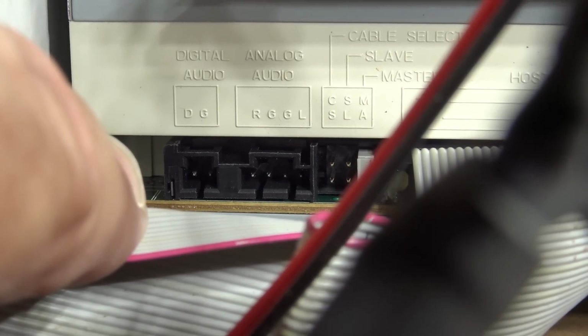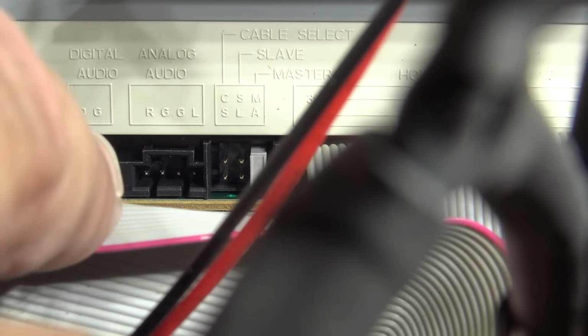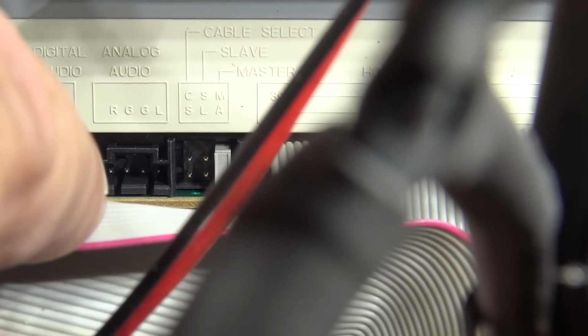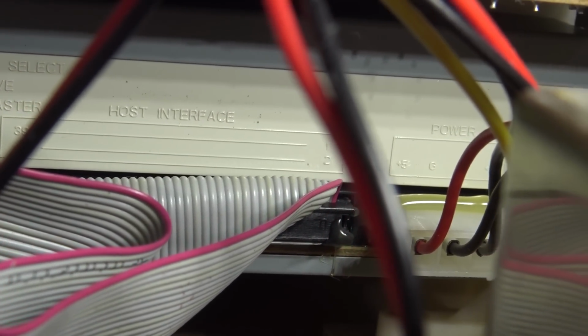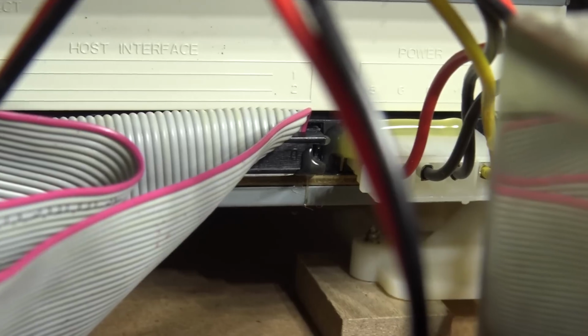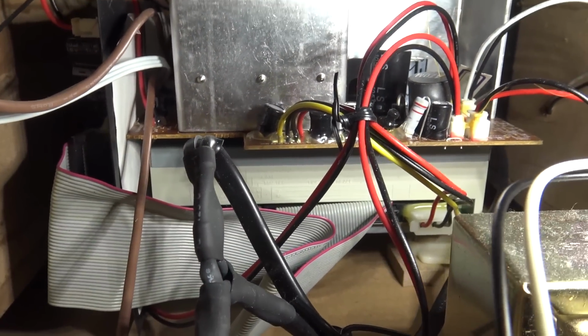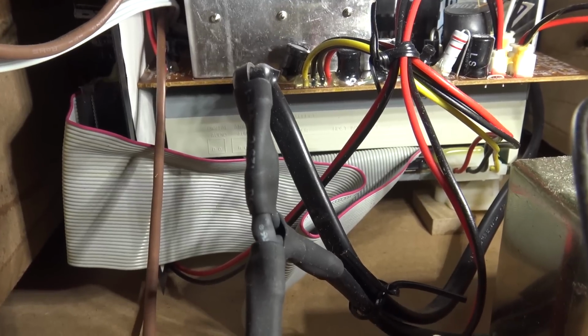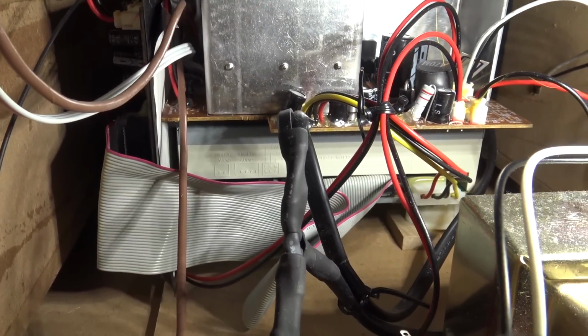It's got digital audio out, analog out, which we're not using, obviously. And it selects, you know, it's a cable select, master, slave, and CS. Set to master. Something you can't say anymore, right? Master and slave. And there's the host interface, and the power. So it is just a regular CDRW drive, IDE drive, that they've got in this unit here. And that's why it will accept computer-grade discs, because it doesn't have the firmware that the audio recorders had.